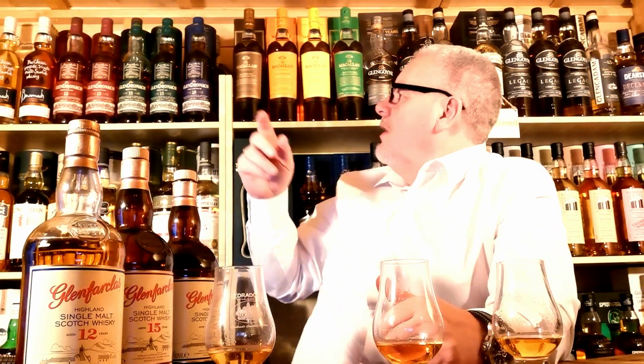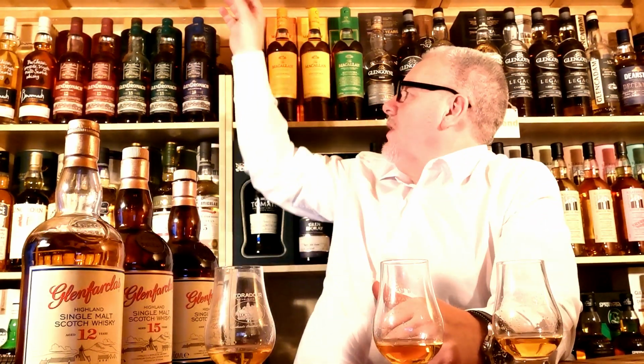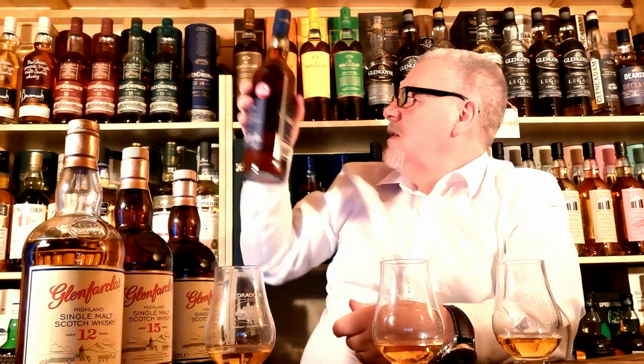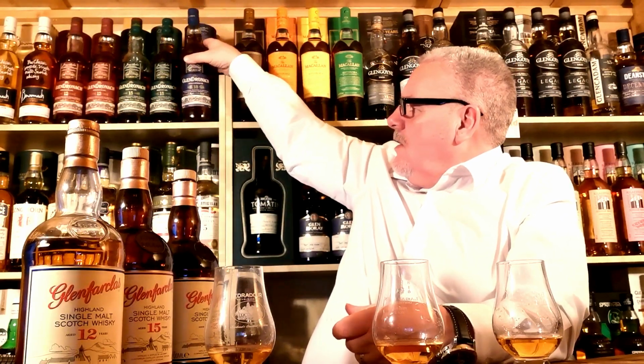If you can see, obviously, when you compare the Glendronachs and the Glengoynes, then I think colour wise they are much more attractive in colour. But again, don't let it detract from these guys. I think they're super whiskies.